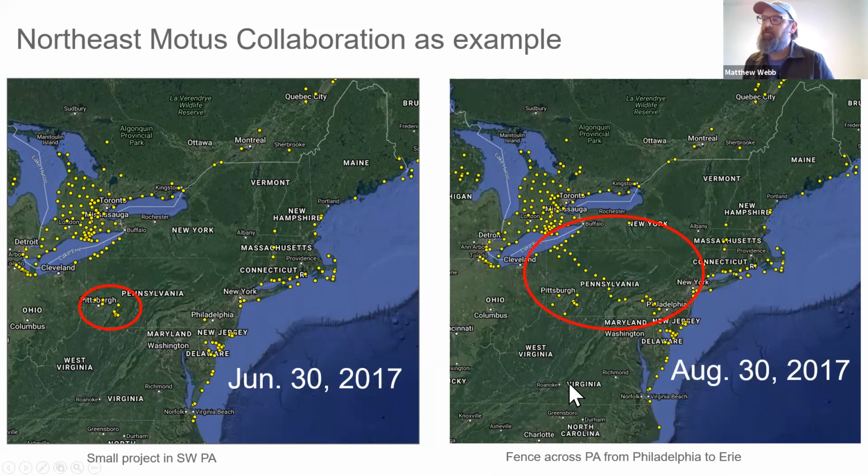There was this fence line placed across the entire state of Pennsylvania, from Philadelphia up to Erie, Pennsylvania. And it looks like this just popped up out of nowhere and quickly came online, but it was the result of over 6 months of work preparing for the installs, contacting property owners, getting permissions, all sorts of things. This was the work done by Willistown Conservation Trust, who now heads up the entire Northeast Motus collaboration.